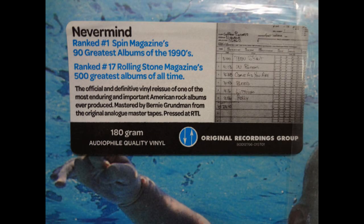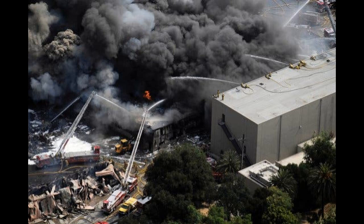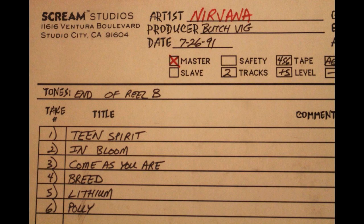Now, what is rather intriguing about this pressing is that it states that it is mastered from the original analog tapes. Nirvana's masters are owned by Universal, and of course, in the music community, when one thinks about Universal Music Group, they think of the 2008 Universal fire that destroyed many artists' masters, and of course, one of them being Nirvana's. And bassist Chris Novoselic has said that the Nirvana master tapes are gone forever.